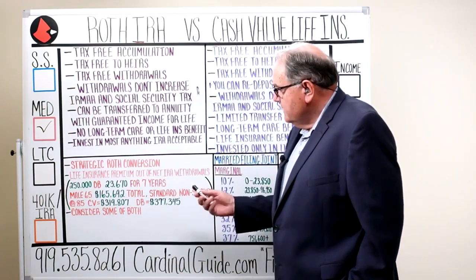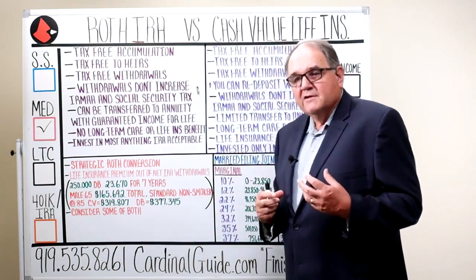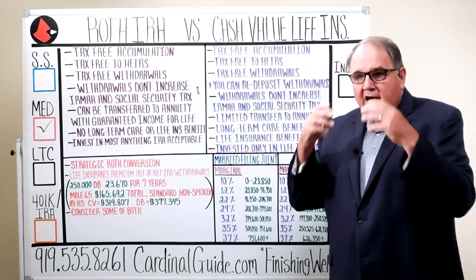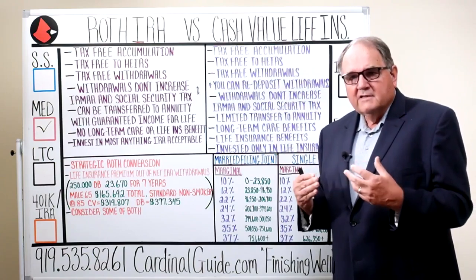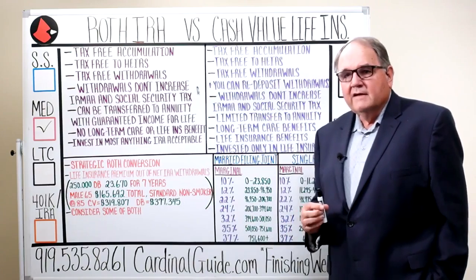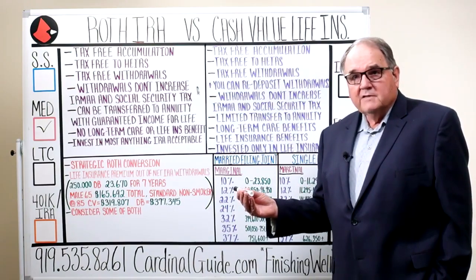You also have a long-term care or a chronic illness benefit. It's not really a long-term care benefit, it's a chronic illness benefit. So if you have the same qualification as a long-term care claim or a similar qualification, you're able to access the death benefit while you're still alive so you can use it to pay for long-term care expenses.